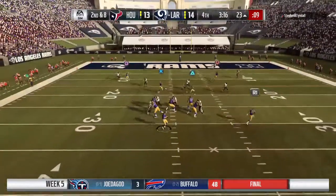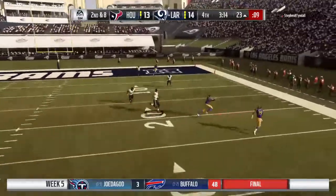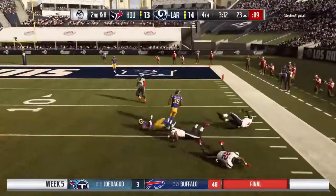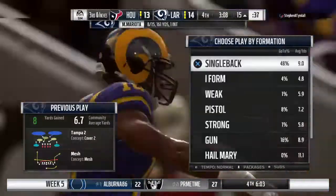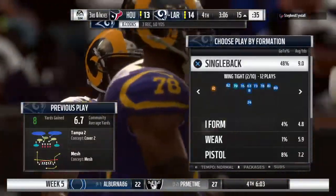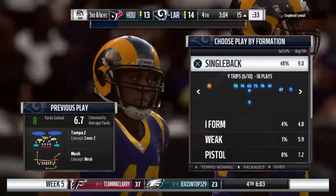To the air again. Mariota. He gets it to Cooks. And on this one, he'll get to the 15, right at the 15-yard line. 8 yards on the completion, but now they face 3rd down.